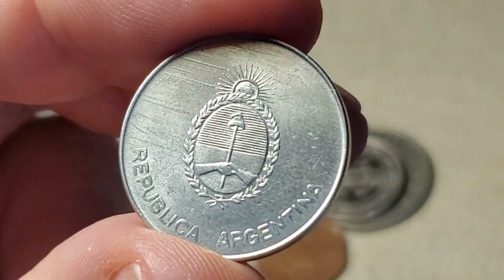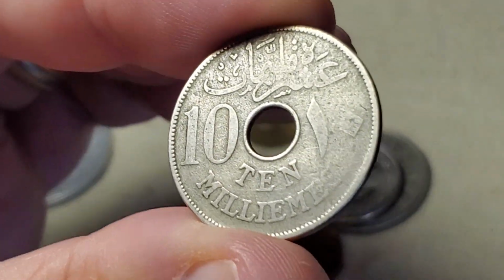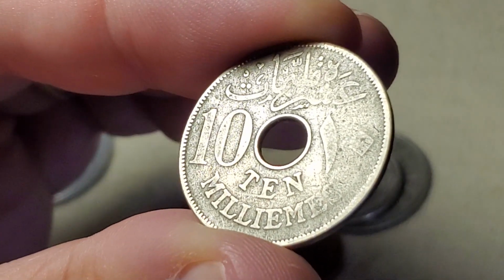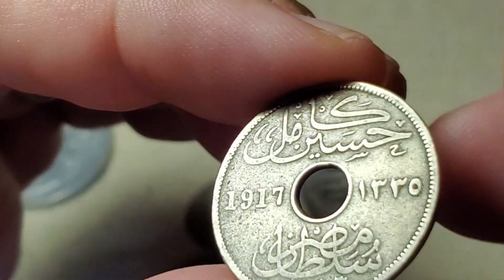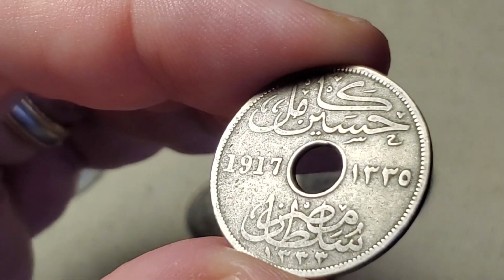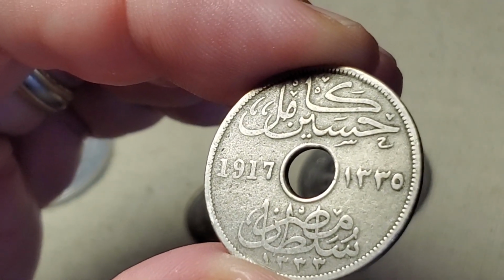This one has the same reverse on it. This one is KM80. You get old coins from Egypt, and they're usually well worn. This one is the 10 millimes coin from 1917. We'll flip this one over and you can actually see the date, 1917. Or on their calendar, that says 1335. This one's going to be KM316.